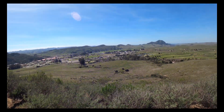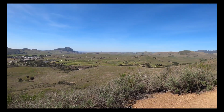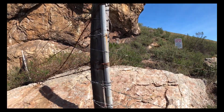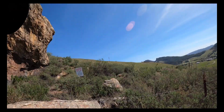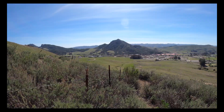Actually Eagle Rock. How about that? Nice little view. So here I am at the Eagle Rock. And there's a nice little, actually nasty looking barbed wire fence here. And I guess everything on the left side of this fence is property of Camp SLO. I guess this is as far as I go on this little offshoot.